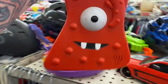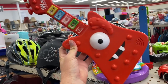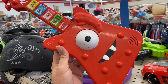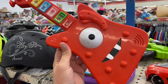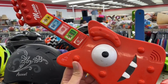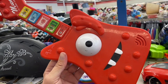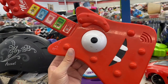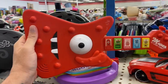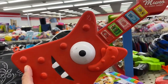Oh, check this out. It's a Yo Gabba Gabba guitar. You know, I actually found a Yo Gabba Gabba toy maybe a year and a half ago that had all of the characters, and you press a button and they all would sing. I bought it for like $3.99 and sold it for like $50, $60. So these Yo Gabba Gabba things can be quite, what's the word I'm looking for? Valuable. They can be quite valuable.